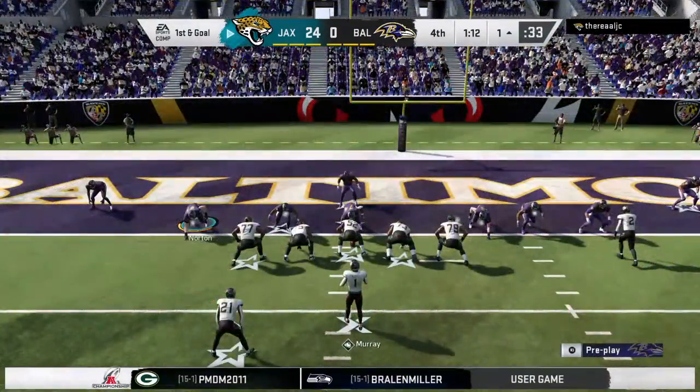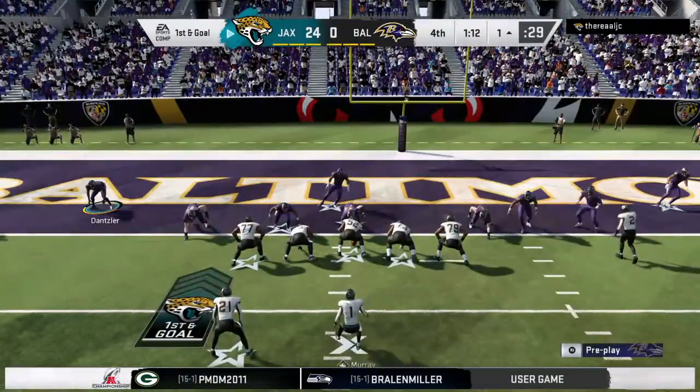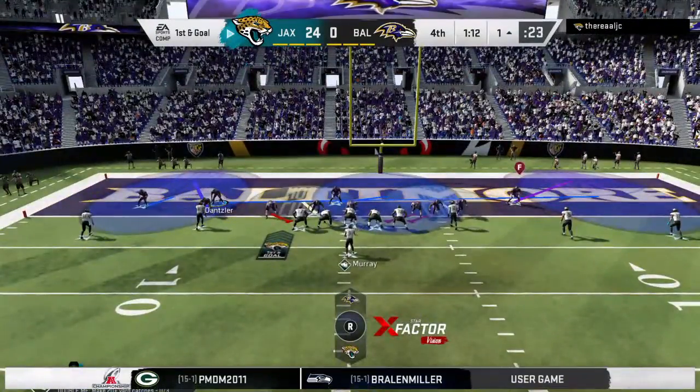Buddy up, 51, 56, bullets, pass. I got you. Shoot. Quick that. On the ball. Check nickel. 2 6.